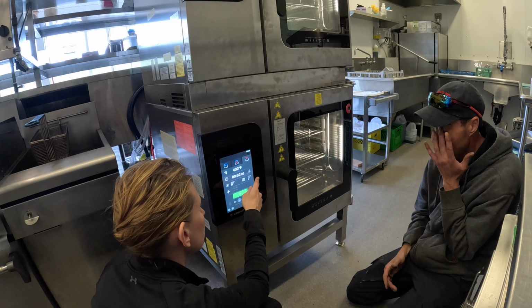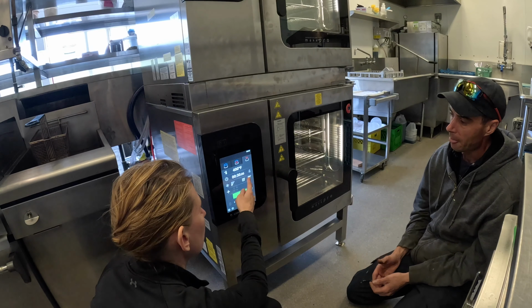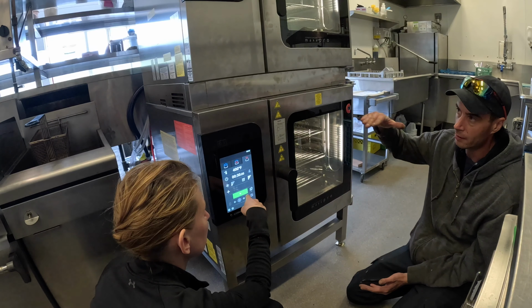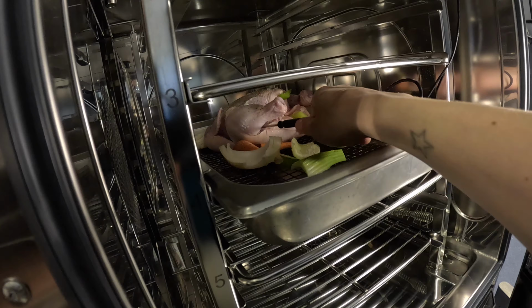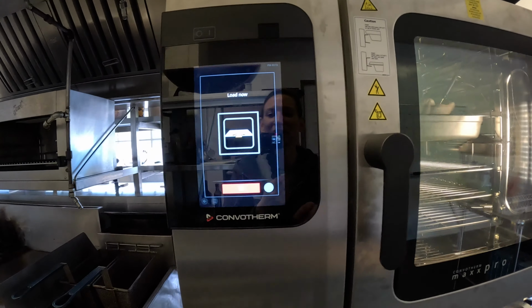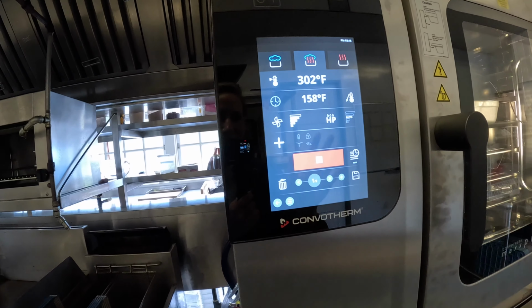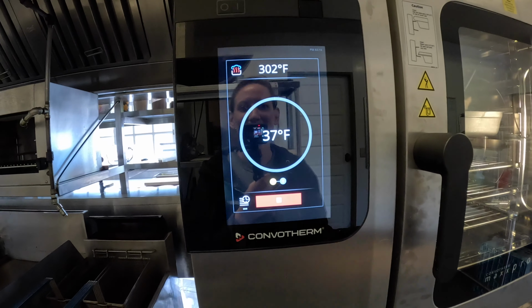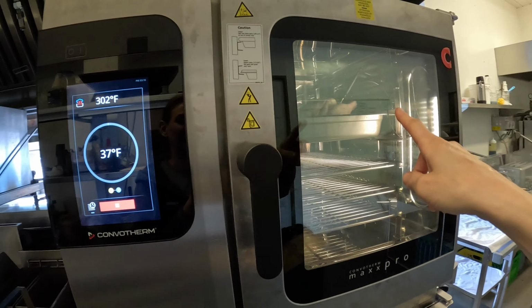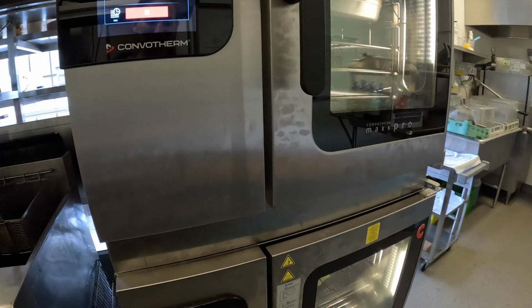So this is open at the vent all the way? That is open. So that's going to be full dehydrating. Okay, probe is in. Hey, it's up to temperature. Loading. Got it. All right. It's telling me it's at 37 degrees Fahrenheit right now. So, now we wait.